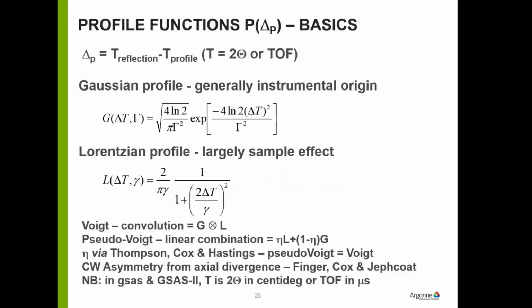Now, properly, one should convolute these two together, and that convolution is known as the Voigt. There is no analytic equation for a Voigt. It simply doesn't exist. So what we use instead is a pseudo-Voigt, which is a linear combination of the two.